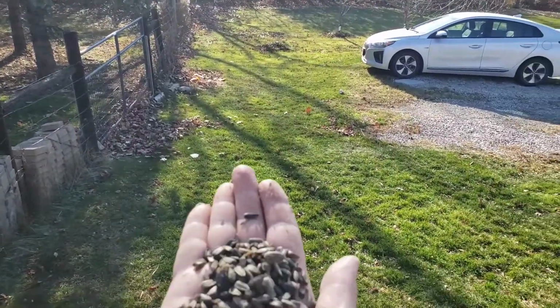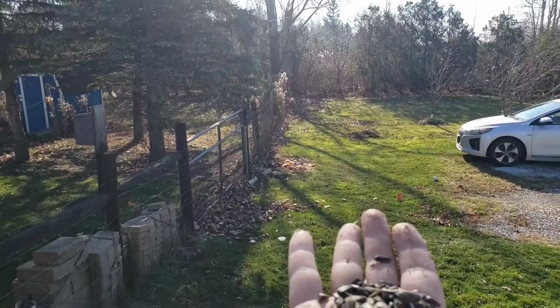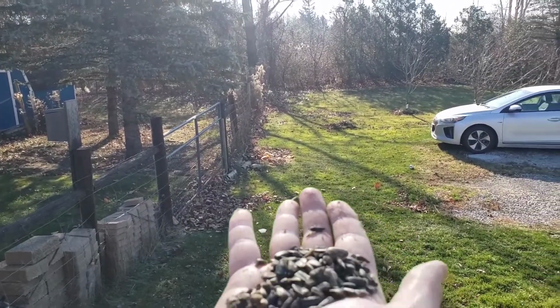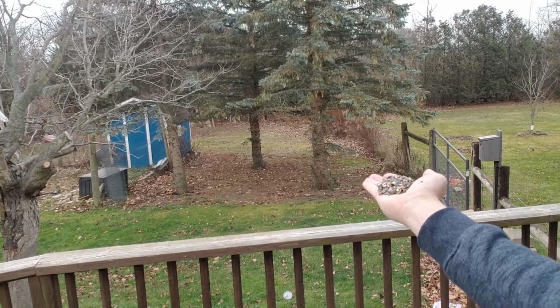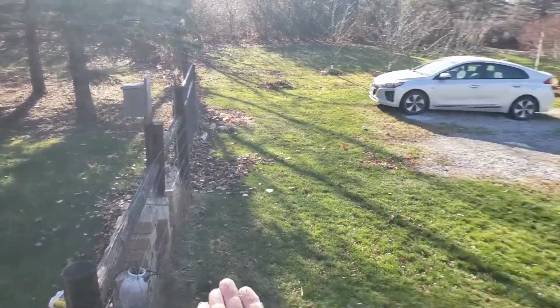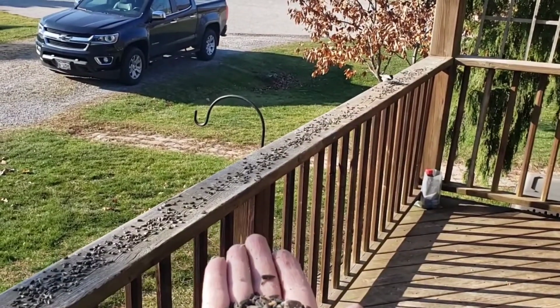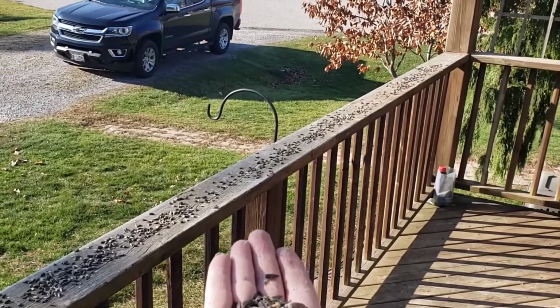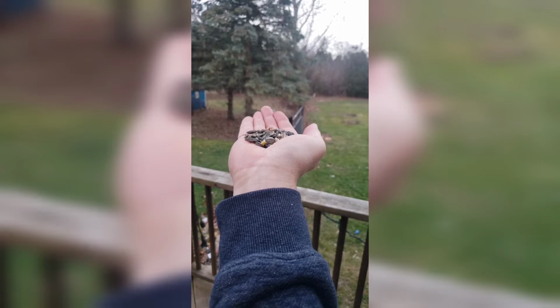So after a week of this routine, go out to fill the feeder at the same time, but this time don't. Instead, stand close to the feeder and hold out your hand with the seed and just see what happens. They may not fall for it this time, but don't get discouraged. Fill up the feeder and try again tomorrow. Everything that we're doing is trying to set up a routine with the birds and get them familiar with you.